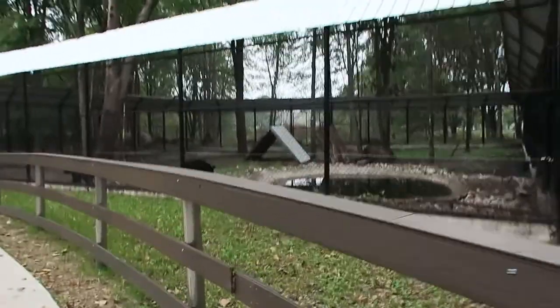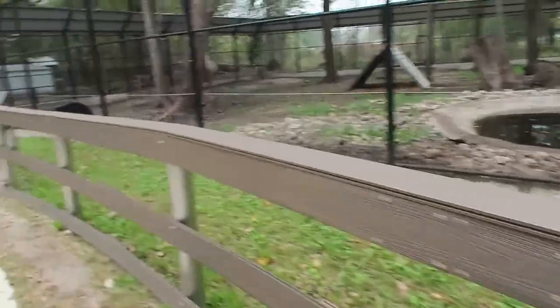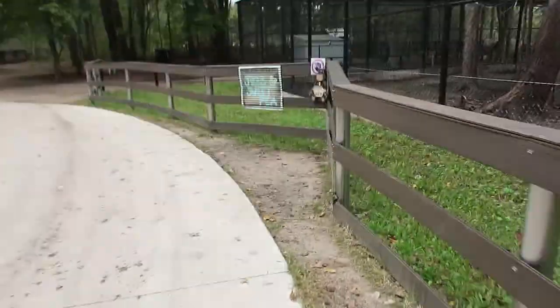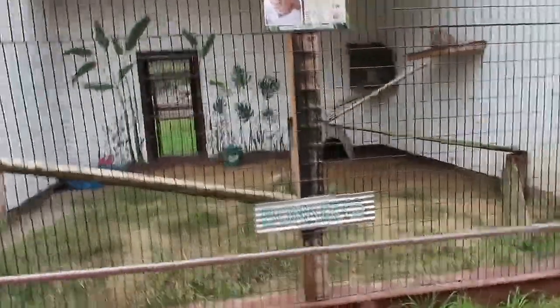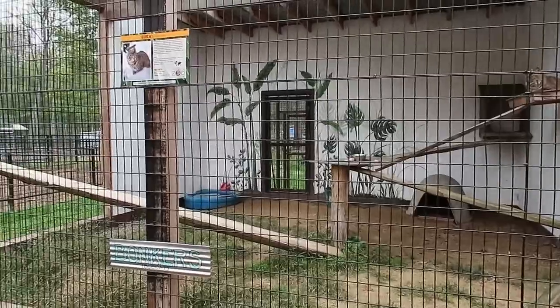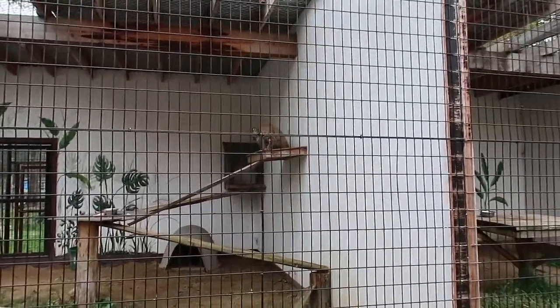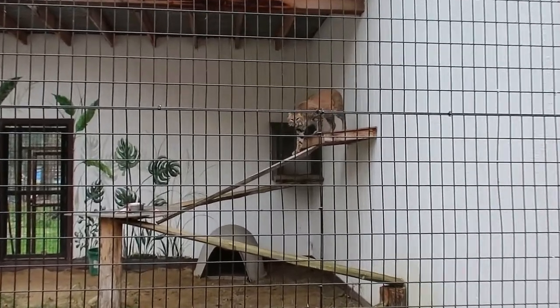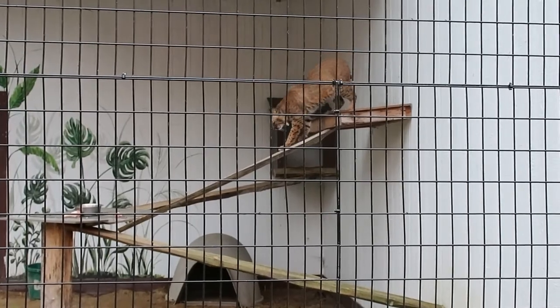Alright, this is a nice big exhibit. Got our bears. Names are Jigs and Sweet Pea, according to the sign here. Very cute. Alright, so they're Bobcat Bonkers. I appreciate that in this one they have some painting in the back. Spruce it up a little bit. Oh, he's moving. Oh, a big stretch.